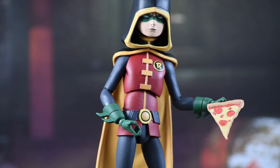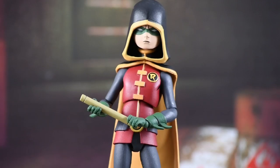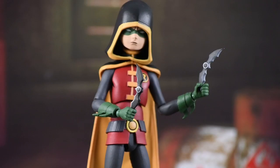Here he is holding the slice of pizza, and he can grip onto that pretty good. Here he is holding the staff, and you actually can get him in a nice two-handed pose. Here he is holding the closed staff, or collapsed staff. And finally, here he is holding the batarangs. And since you do get the two very closed gripping hands, you can actually hold them both. And I really can't get anything else in these really tight gripping hands.